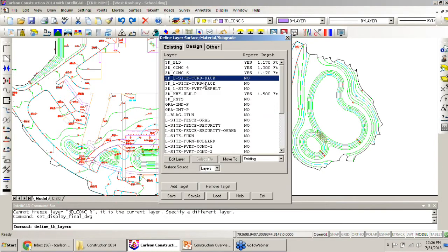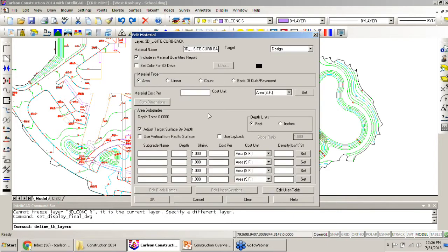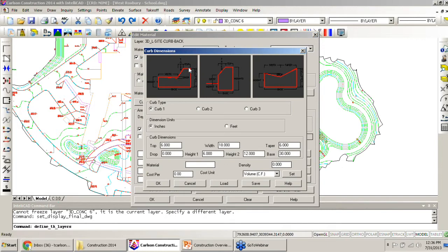Okay. So for back of curb, I'm going to do something a little different. Instead of this being a straight area, I can say this line here is the back of curb line. So if I check this and go into curb dimensions, I can say that's my back of curb line. I want to apply a curb to the inside of this line. The base is going to be 30 inches, and its height is going to be 6 inches, and the back height here is 12 inches. I'm going to have a 6-inch drop, and then I can have it apply different subgrades after the curb to the inside of the curb. I can put these curb dimensions from the back of the curb going in, and then subgrades after that.